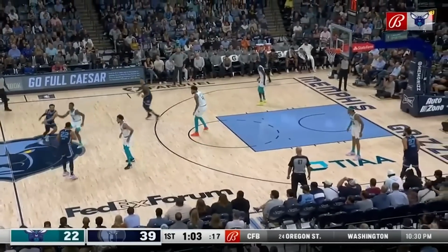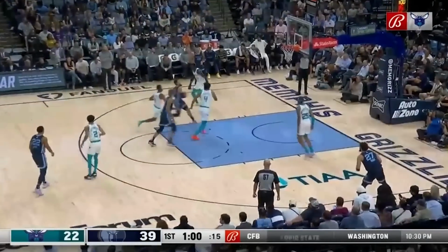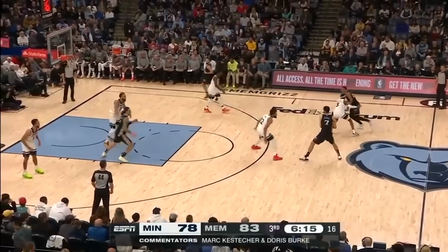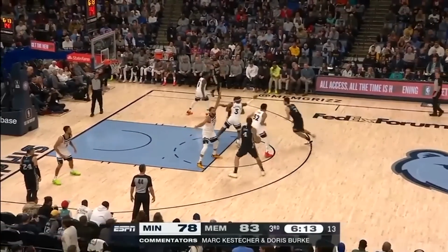The last main common action we'll see out of this is an elbow touch. So you'll see the player setting that screen in the middle of the floor, will then flash right to the elbow, and then they'll run secondary actions off of this.